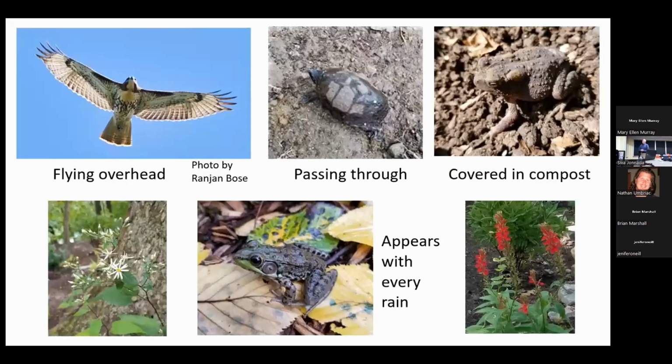Here's some of the things we saw early on: the red-tailed or young red-tailed hawk flying over. The turtle, which is all kind of wet and dirty, is called a stink pot. It's a musk turtle. The toad that's on the right was always in the compost pile. We had a big pile of compost that we used. And then a green frog in the bottom, and he would show up. Actually, that's a she. Showed up in virtually every time it rained. The cardinal flowers, we planted. The woodland asters on the left were there naturally.